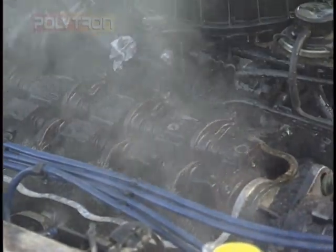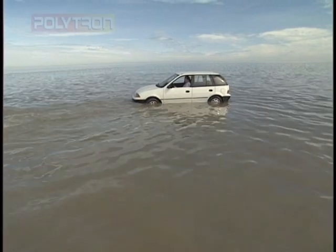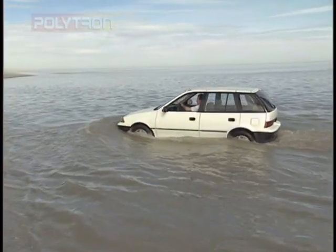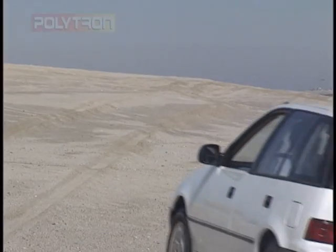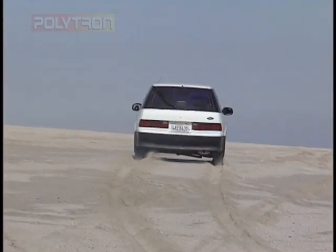Unbelievable. After running without oil in the sea of salt water, the car's driver attempts to drive the car out of the water and onto the beach. Amazing. Look how the car continues to run. It's made it to the beach and it's still running. Polytron protected this engine. I couldn't believe it.